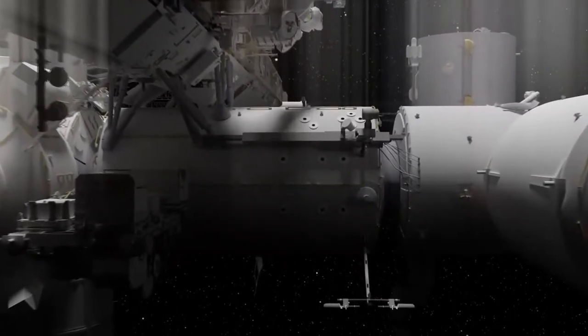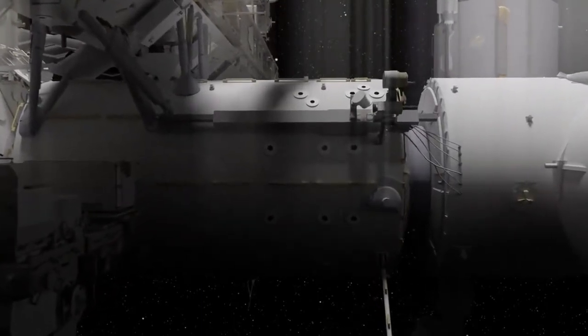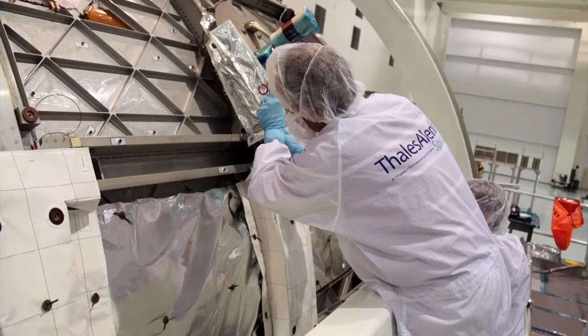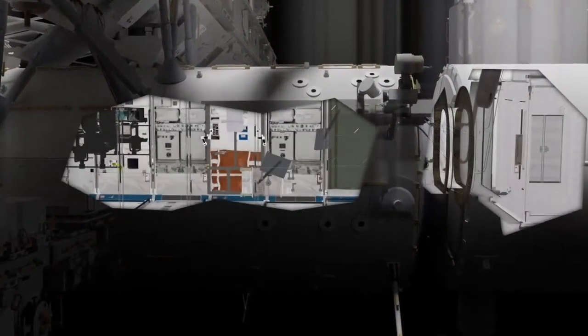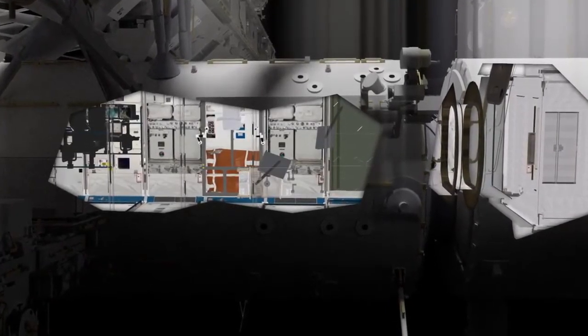In sunlight, the outside of the ISS can reach up to 121 degrees Celsius. So, the station is covered in multi-layer insulation. These insulations are designed not only to reflect heat from the sun, but also to reflect heat back into the station. The goal here is to thermally isolate the interior of the space station from space as much as possible.